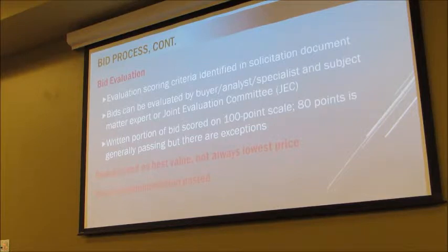Bids can be evaluated one of two ways. Either by something you've heard as an expression, Joint Evaluation Committee, JEC. That's a group of people that come together to evaluate a bid, and it usually always includes the buyer, the subject matter experts, and the program manager. It's a team. Or if it's something smaller, it might just be evaluated by the buyer and the subject matter expert. So those are the two ways. And bids are generally graded on a 100-point scale. I've seen them as high as 120, and a little lower, but generally it's 100. And generally 80 points is considered passing. It might be lower. It's all set forth in the bid document, the proposal instructions.